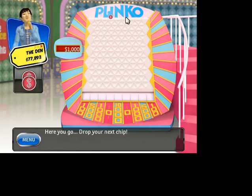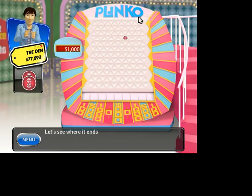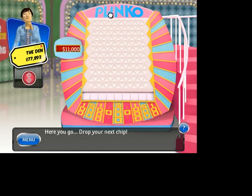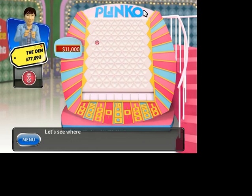Drop your next chip. Let's see where it ends up. $10,000. Here you go. There it is. Drop your next chip. Let's see where it ends up.